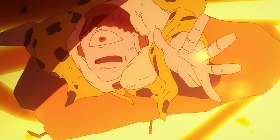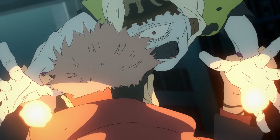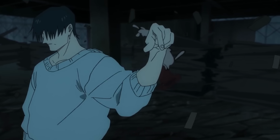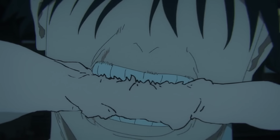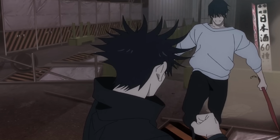Jujutsu Kaisen Season 2 Episode 16, easily the best looking episode across both the seasons and the episode of the year from a visual point of view. This episode, directed and storyboarded by Itsuki Tsuchigami, was generational. Let's break down the visuals.